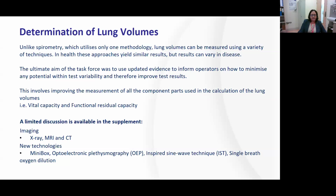So how important is the determination of lung volumes? When we're determining lung volumes, unlike spirometry, which utilizes only one methodology, lung volumes can be measured using a variety of techniques. In healthy individuals, these approaches yield similar results, but it's not the same when we're dealing with patients who have significant lung disease. The ultimate aim of the task force was to use updated evidence to inform practitioners on how to minimize any potential within-test variability and therefore improve overall test results. But determination of lung volumes measurement in the lab involves improving the measurement of all the component parts that are used to calculate lung volumes.